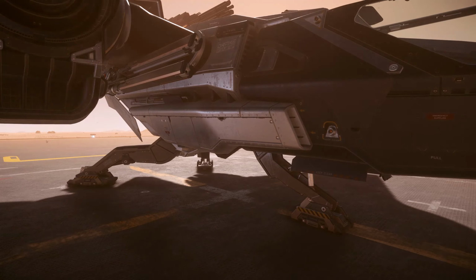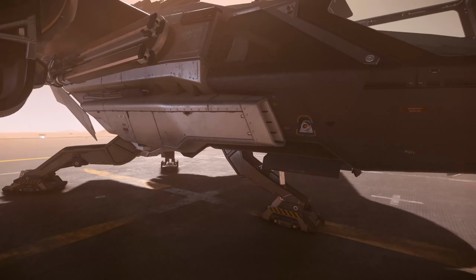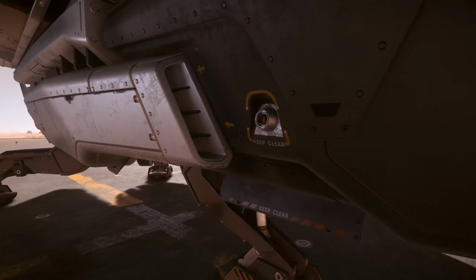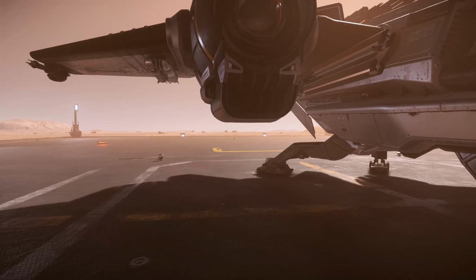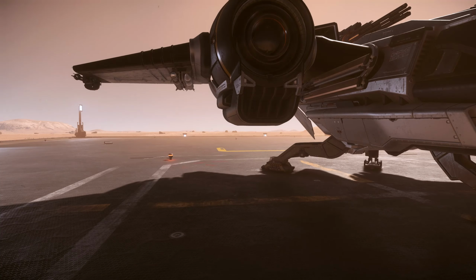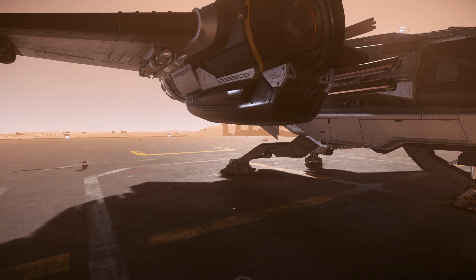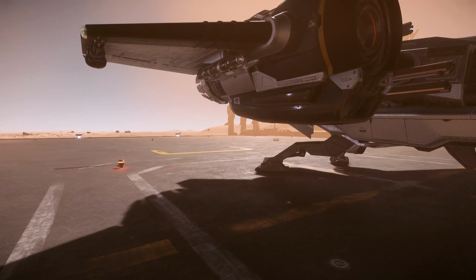I love the Drake Interplanetary marking up there. You can see my big attrition weapon up there as the Sandstorm, of course, kicks up right when I'm doing my video. We can see the intake ports here on the side and the keep clear marker, the big engine and the big intake for the Buccaneer. A couple size 2 missiles on this side. I have one cross section and one EM missile up there, and it's the same on the other side. This is a completely symmetrical ship.